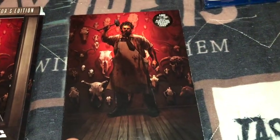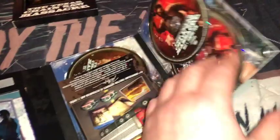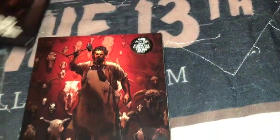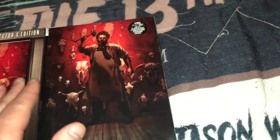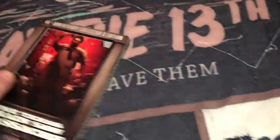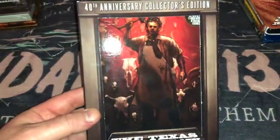And I mean, this thing really looks good. This is a great edition, actually. This is a 4-disc set. I really love this edition. And Dark Sky did a great job with this particular print and everything. It looks really good. So we'll put it back that way. I like to feature Leatherface on the front.